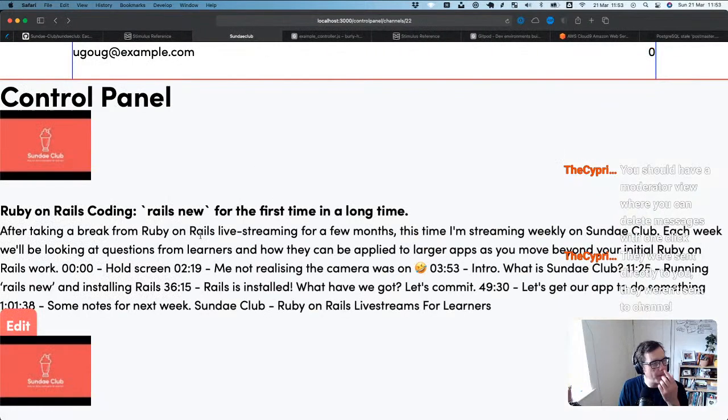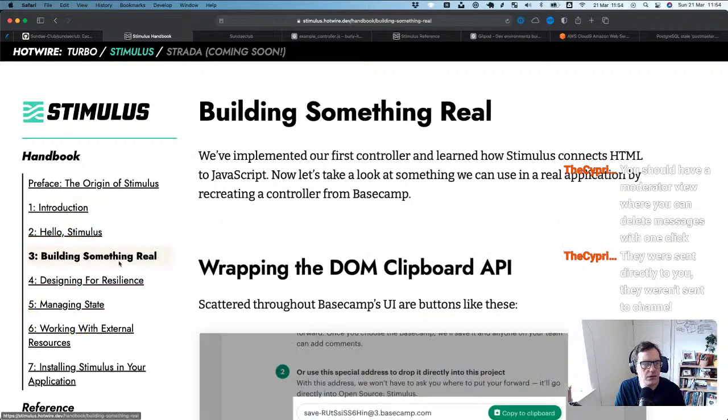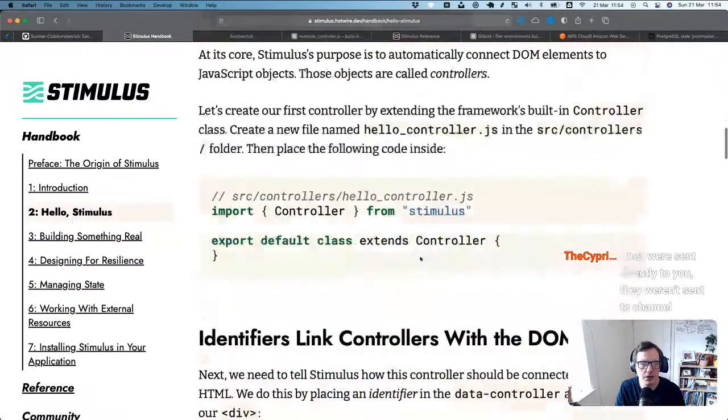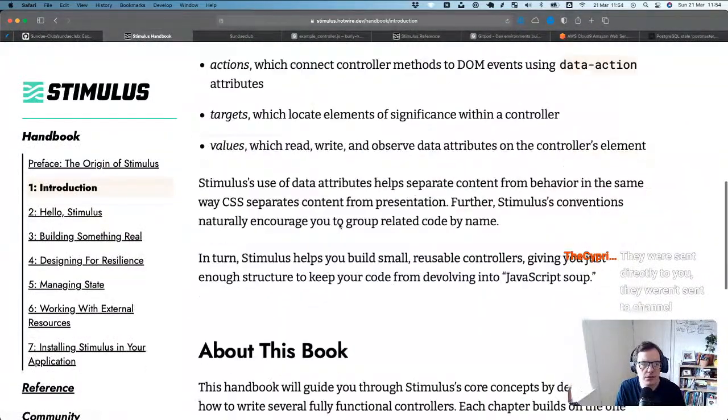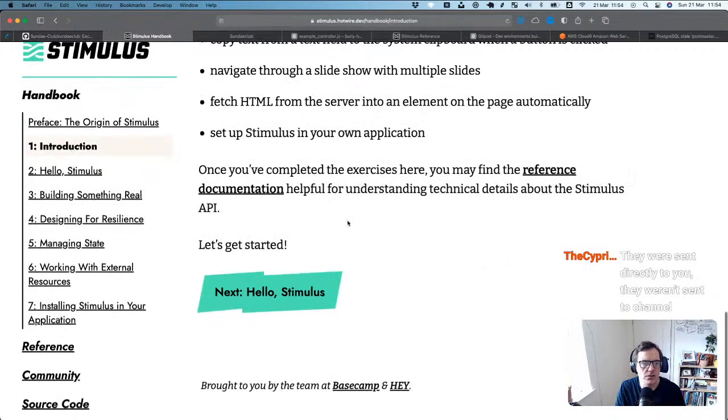So the last time we did our image behavior, we've got all that stuff working with Active Storage. I think everything at the moment is fairly simple, but it would be good to find a behavior for Stimulus that was non-standard. So what were the examples they had in the handbook? They had some examples: print a greeting, copy text, navigate. Okay, these are just the examples in here.